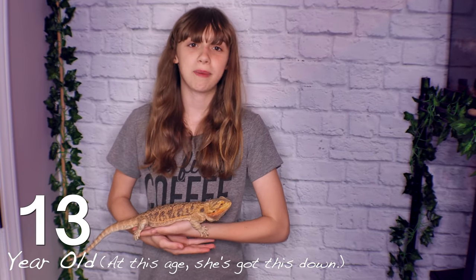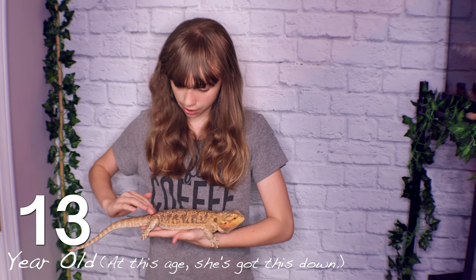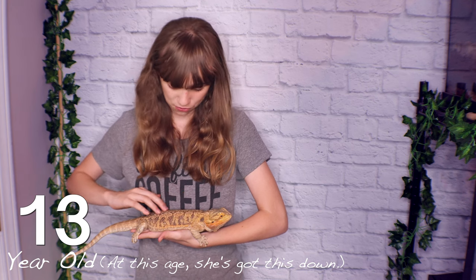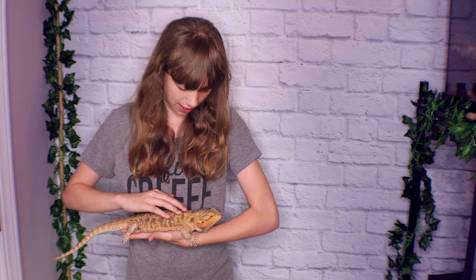Alright, introduce her. This is Zaz. She's a bearded dragon. She is the only bearded dragon we have in the house. She runs around her tank when she needs a poop, and if you don't hold her tail, she will feel like she's falling and she will freak out.